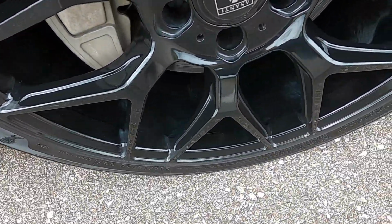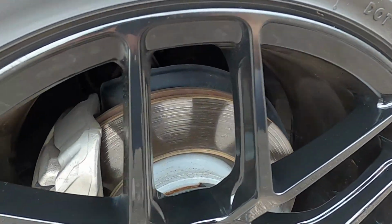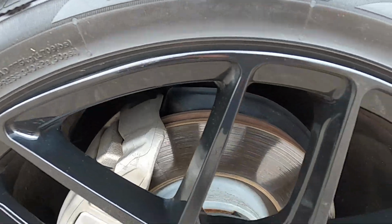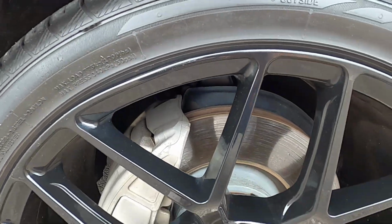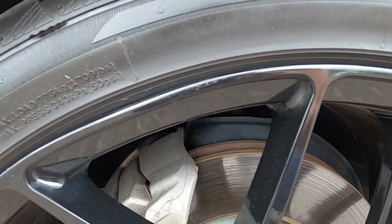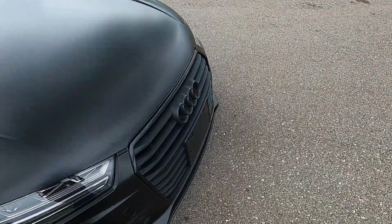Front passenger side wheel. Looks like the wheel does have a very minor bend in it. Still holds air. It drives great. The steering wheel doesn't have any shake or any imbalance to it, but there does appear to be a very minor bend in that wheel. Like the outer lip might be curled out just a little bit.